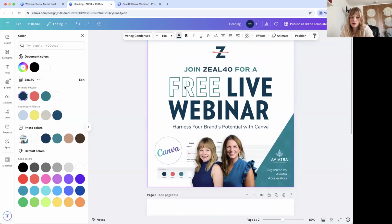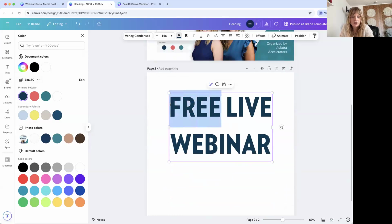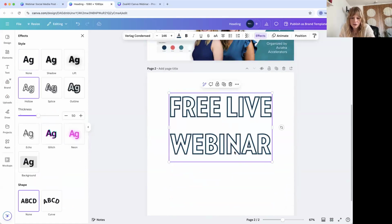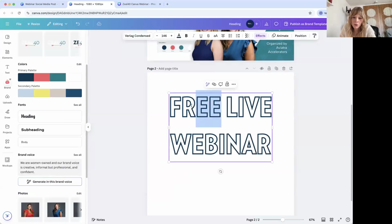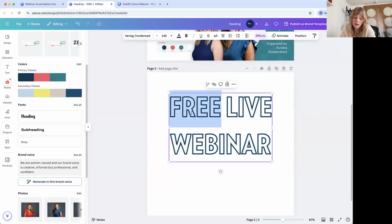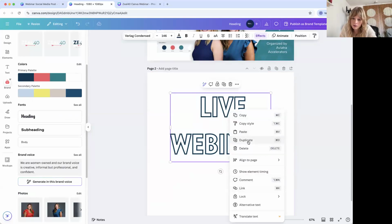Now I want free to be a different color, and I want it to be outlined, right? So you would think I could go in here, come up to effects and choose the hollow so that it's outlined. But this outlines everything. So that's one reason why Canva, for really custom designs, is sometimes not the best program to use, because the customization is limited. So we'll have to work around this in Canva by separating these words out. So I'm just going to duplicate this.